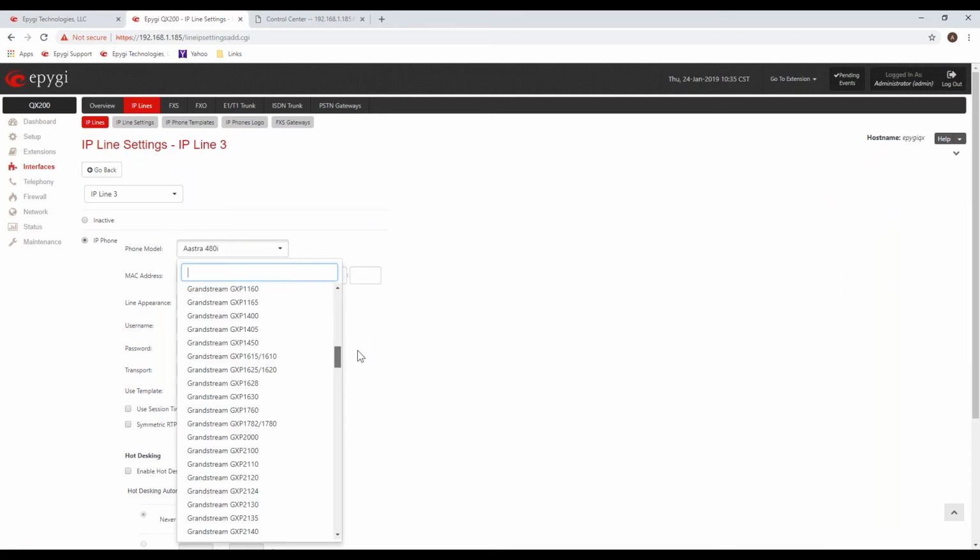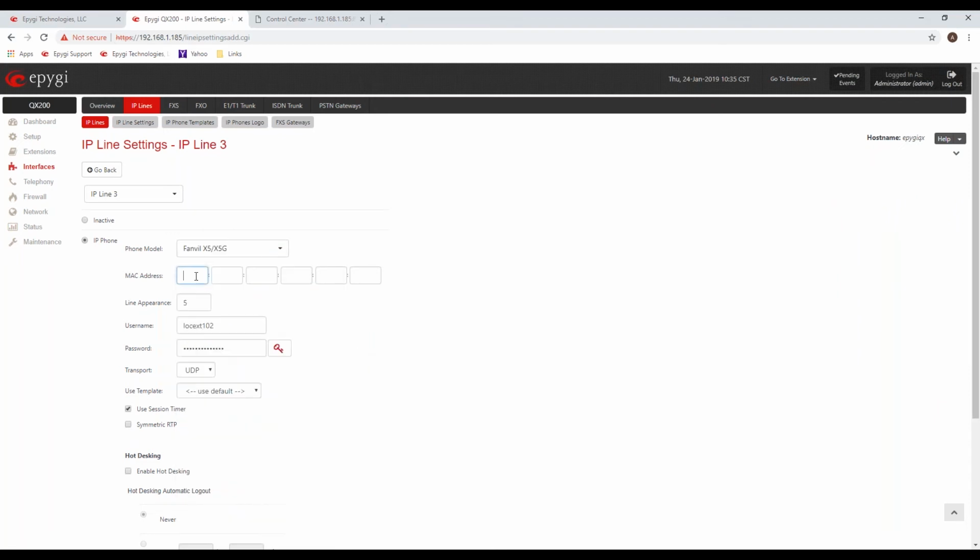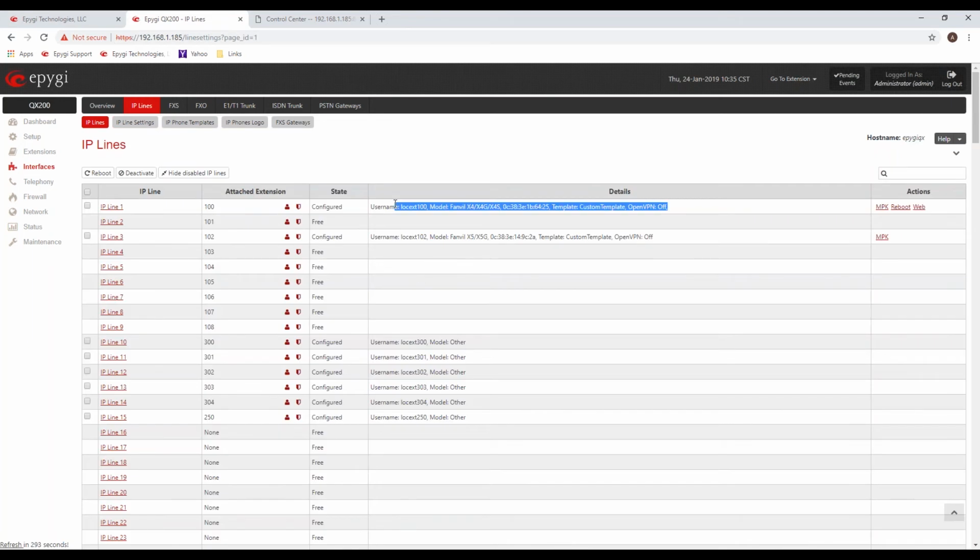So one more time, go choose the phone model. This is the Fanvil. This is going to be X5. MAC address, there's already a good strong password in there. And so we'll go ahead and save those settings. Okay, and so now we've configured the second phone, and it has specifically been assigned to IP line number 3.